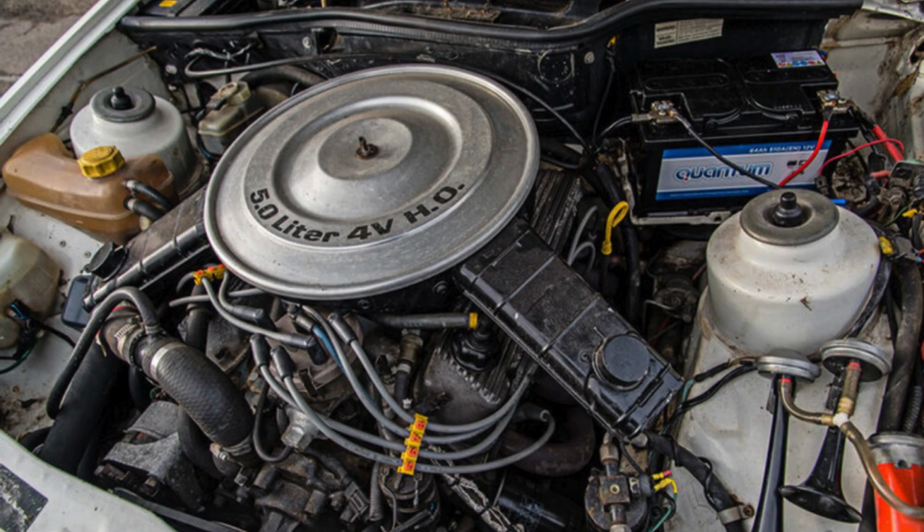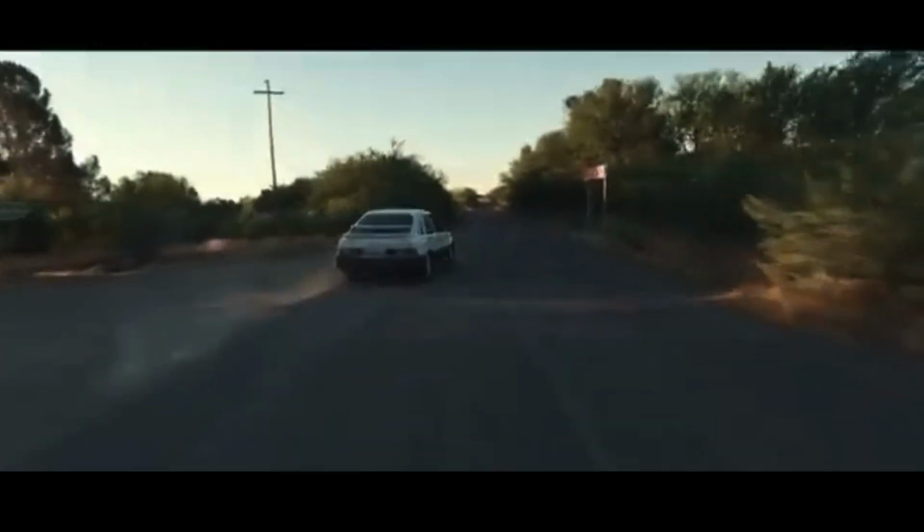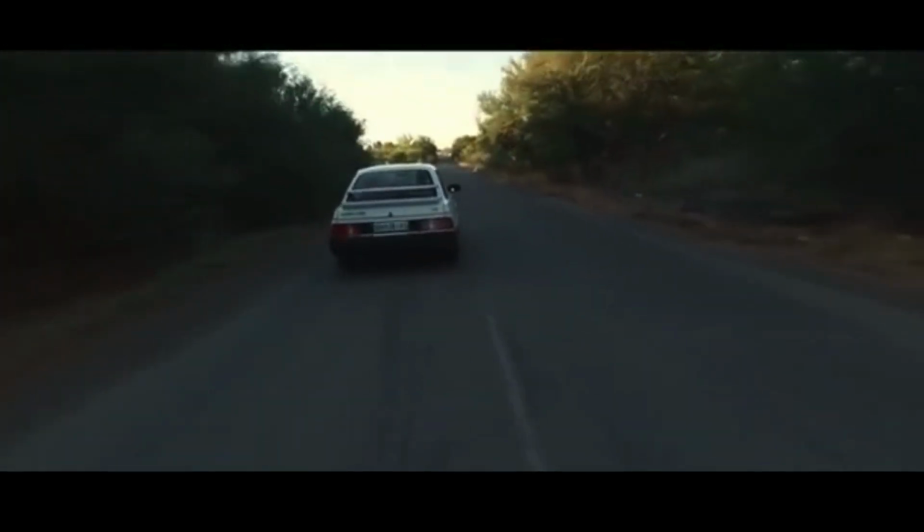Under the hood of the XR8, a 5-liter Windsor V8. This thing could absolutely fly thanks to its impressive output and the lightweight design of the Sierra. With rear-wheel drive and a manual gearbox, it was a pure driving experience.